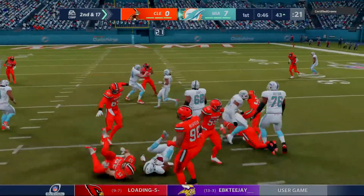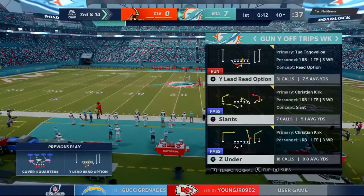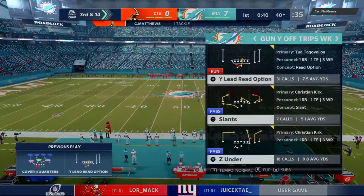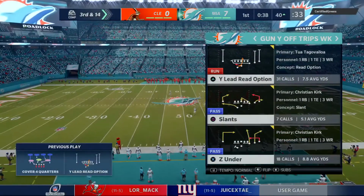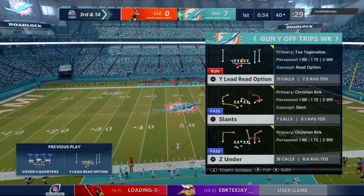Now they'll run the option to the short side left. And he's dropped right at the 40. Gain of 3. Only 3 yards on the pickup. They'll be left staring at a 3rd and 14.